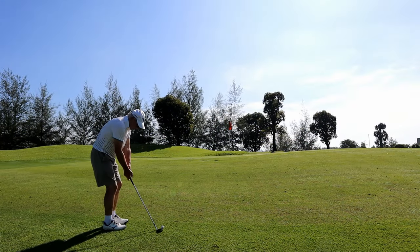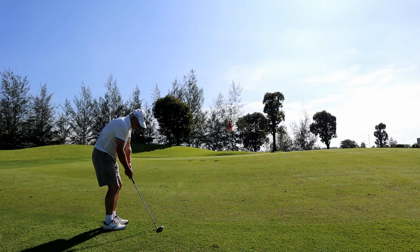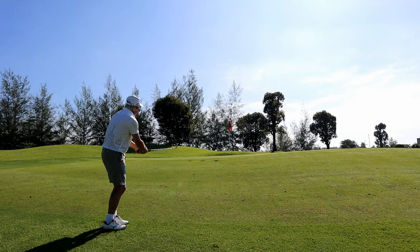Okay, that's good. A relatively straightforward chip up. I should have a decent chance at par. Oh.